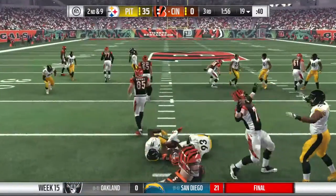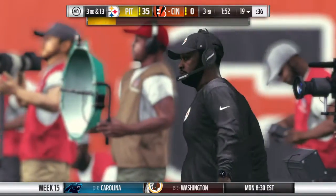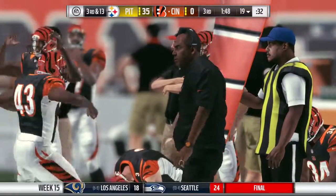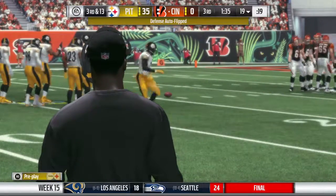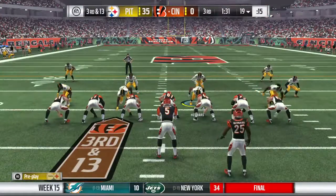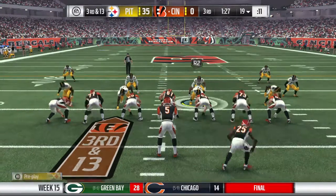Here's Bernard, and he will lose yardage on the play, back at his own 19-yard line. It's a loss of 4, now 3rd down. And that's another stop for the defense, something we've seen all game long. They have been on fire today. No matter what's called by the offense, they've had an answer for it. The Steelers insert their nickel defense on 3rd down. Yeah, they add a DB.